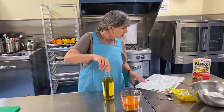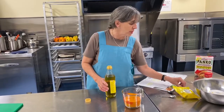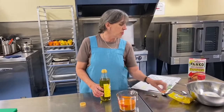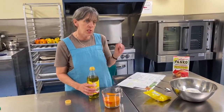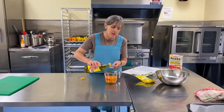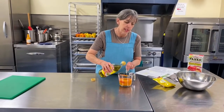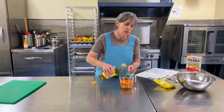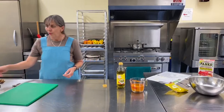And now we're supposed to add 2 tablespoons of olive oil. Look at me following the recipe. I'm pretty pleased with myself. I didn't bring a tablespoon measure over, so I'm not going to feel too nervous about it. I've got a teaspoon measure, which means 6. Okay? And 1, 2, 3. That's 1 tablespoon. And there's 2. Okay. 2 tablespoons. Done.